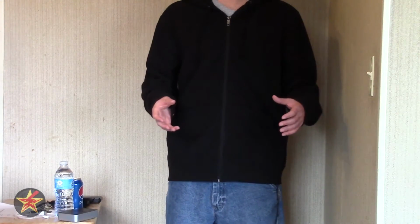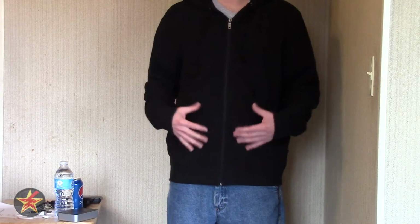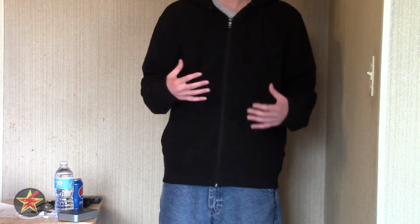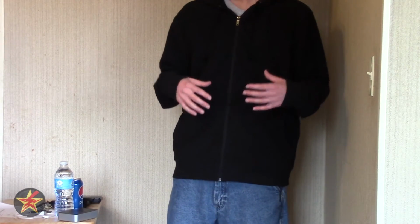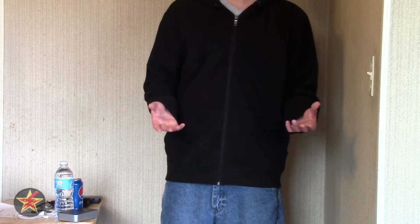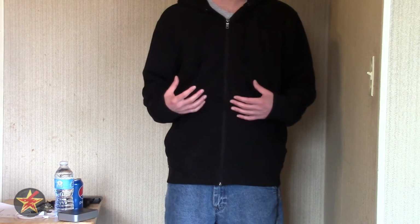Now, one of the downfalls of SCOTTeVEST is the price. It's $75 for this. I would be very leery about paying $75 for a hoodie, even with all these pockets. I got it on sale for 20% off, so I got it for like 60 bucks. Even 60 bucks was a bit much to pay, in my opinion.